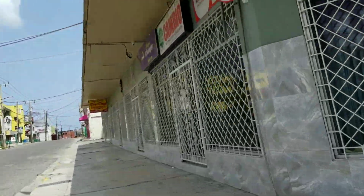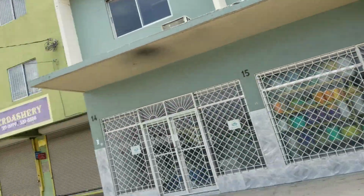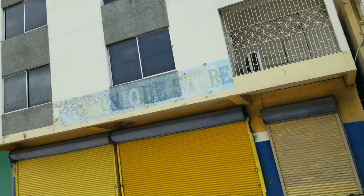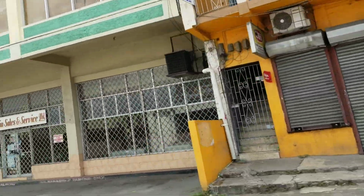So today I'm just showing you what Montego Bay is looking like. You know, we're under lockdown. Yes, Jamaica is under 7 days lockdown. So I'm just showing you guys what the town of Montego Bay is looking like.